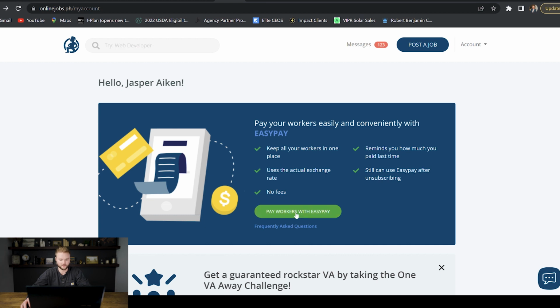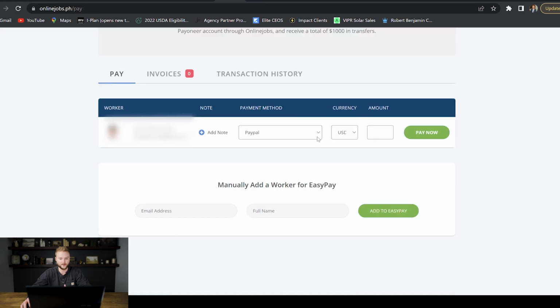When you're ready to pay your employees, you can do so super easily through onlinejobs.ph. You just go down to where it says pay workers with Easy Pay, and then it'll take you here, and you can pay them through PayPal or whatever other services you want. And then you select your currency and the amount you're going to pay them, and then simply hit pay now. It's literally that easy to pay your employees.